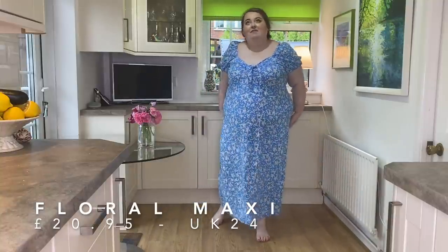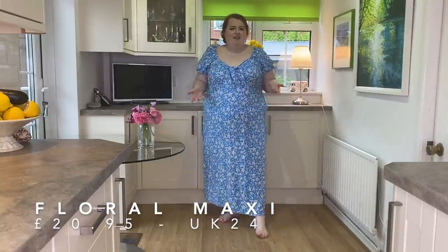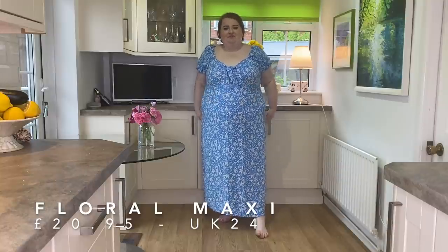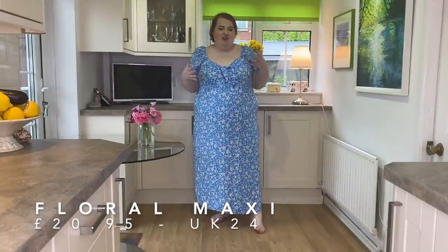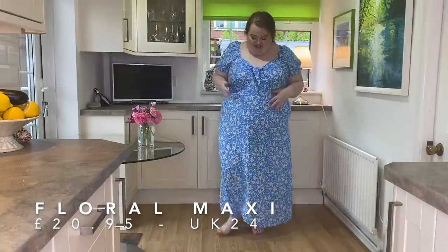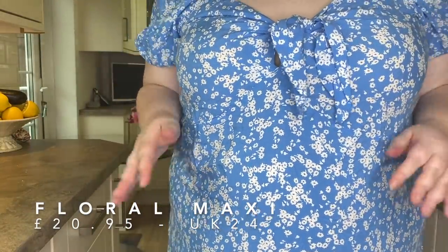Something I found surprising is it's not cotton, it's viscose, which I like. The brand's called Cotton On, so that's why I'm like, that's weird. If anyone's from Australia and knows more about the brand, let me know, because I just find that strange. But it is really, really pretty, and I think I will try more from this brand going forward, now I know how it fits.